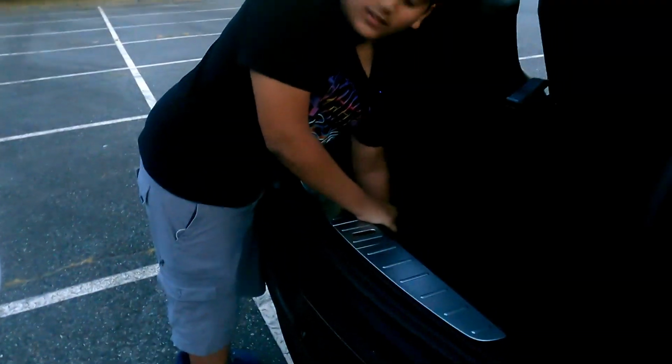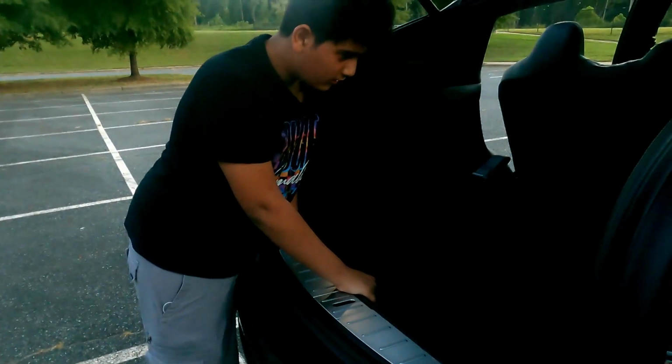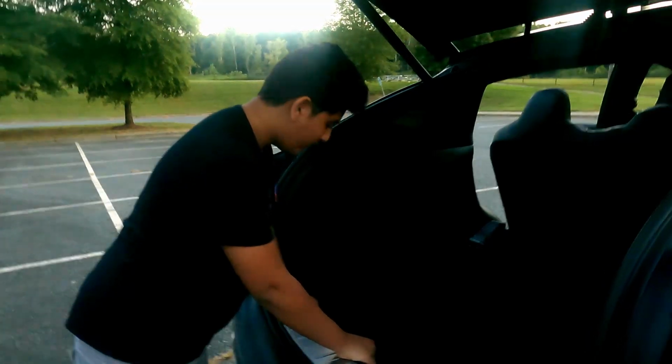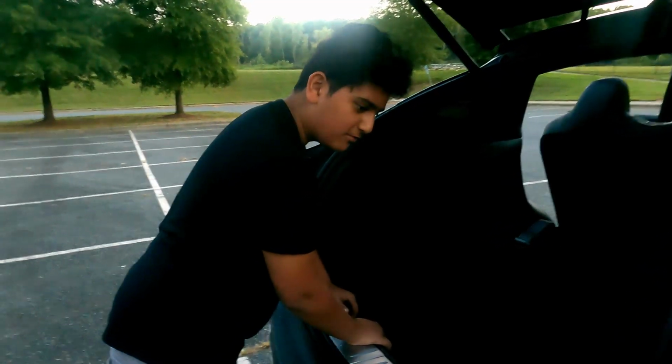Can you fit in there? No. Have you ever tried it? No, but I don't want to because I'm sort of claustrophobic. So if I sit in there, I'm probably going to scream my life out.